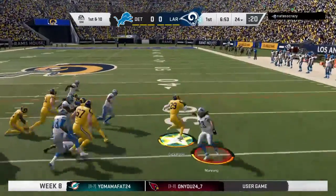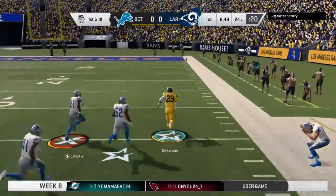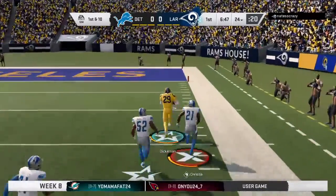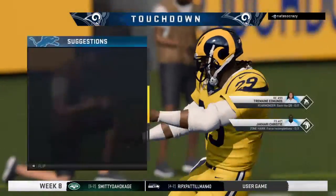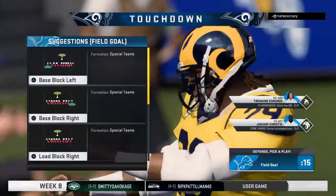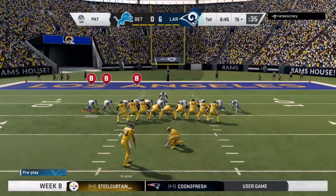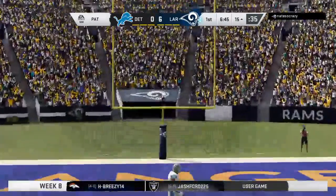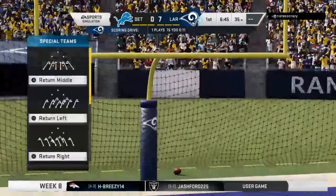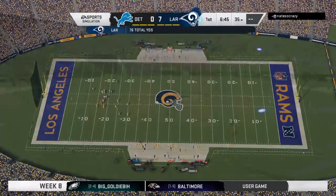On first down, Dickerson. And he's going to take this one in for a Rams touchdown. A big play there, 76 yards, as his guys are able to strike first here in this opening quarter. Extra point splits the uprights, and that makes the score 7-0.